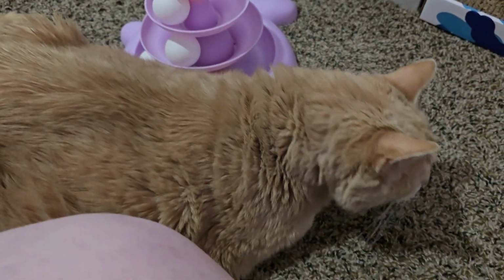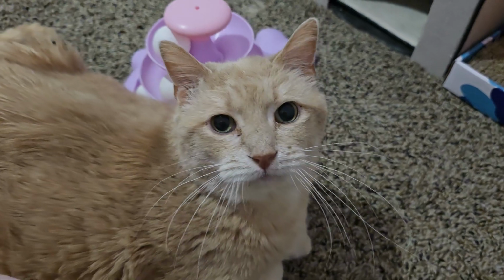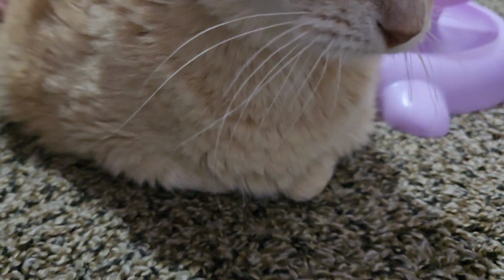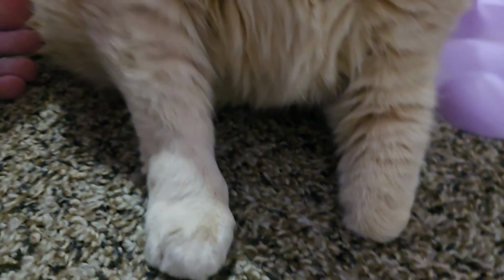He's only got a little nubbin. If I touch it, he'll nip me. So I'm always a little cautious. But you can see his little nubbin. Come here. Let him see your nubbin. Yeah. His little nubbin right there. There you go. That's his little nubbin.